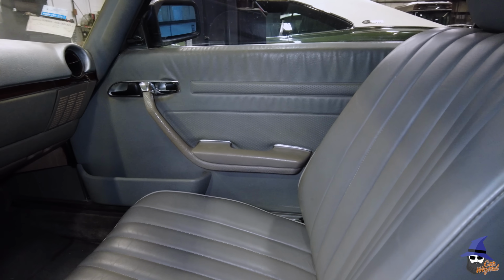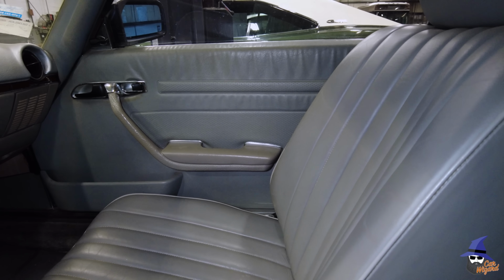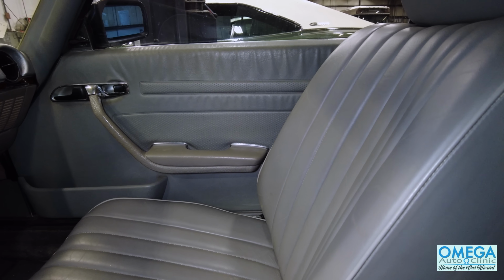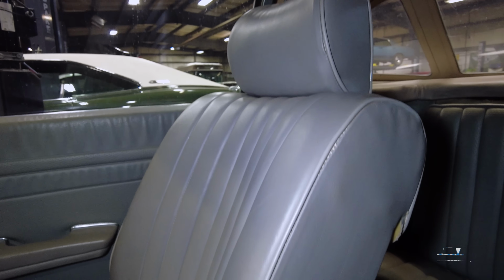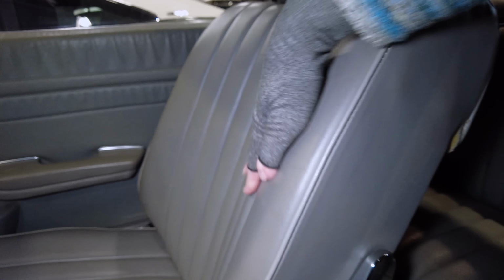As we move over to our door card and our seat, they are leather wrapped, all of them, in a nice dove gray, and they look in really good shape. The seats do have that very classic swooping bolster in here with very long column stitching as well. The bottom seat is in great shape as well and feels somewhat like a sofa. It's nice and cushy.